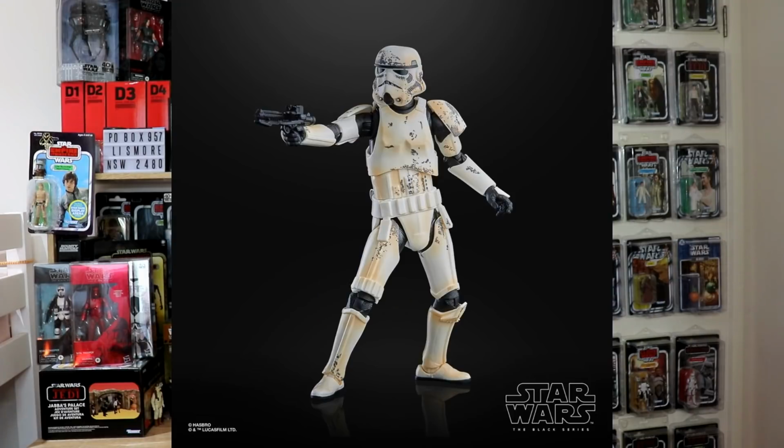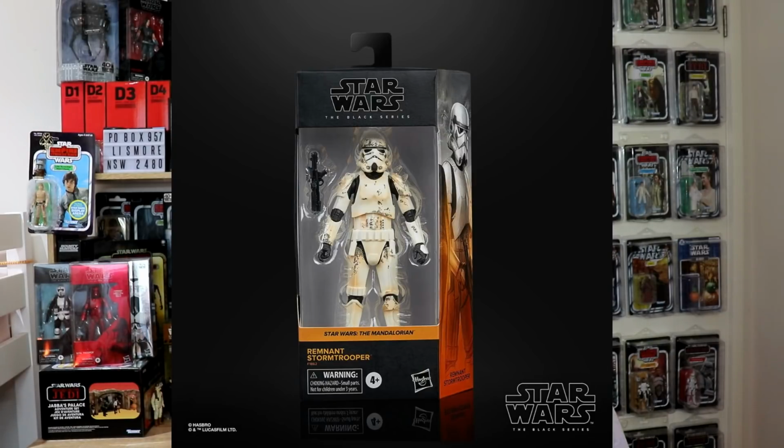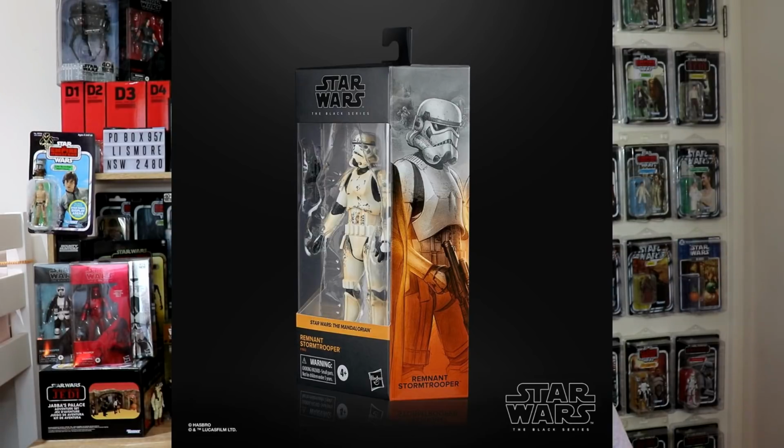For those of you in Australia and New Zealand, it's available at your EB Games. It will be available at online retailers as well, and in-demand toys and Star Action figures in the UK. Is it also on Zavvi? I'll check. It might be on Zavvi as well. Anyway, looks damn good.